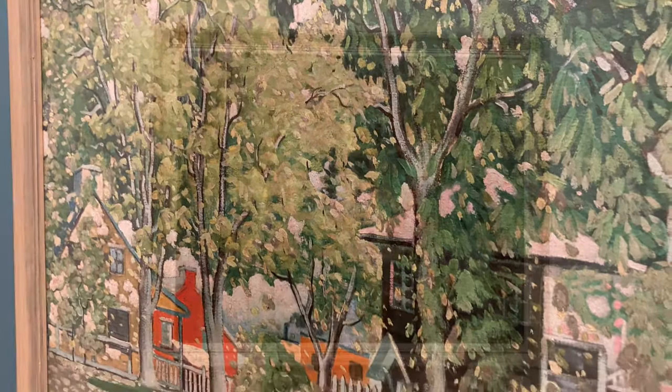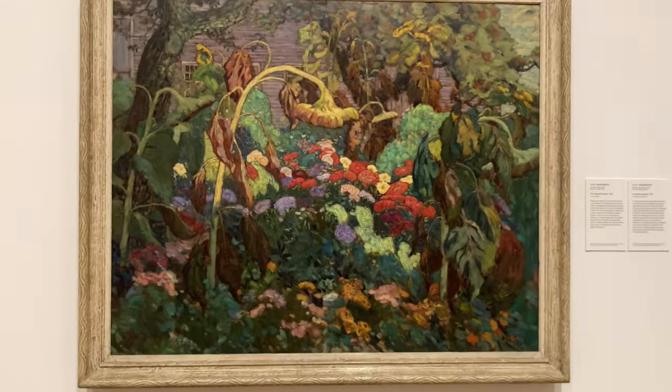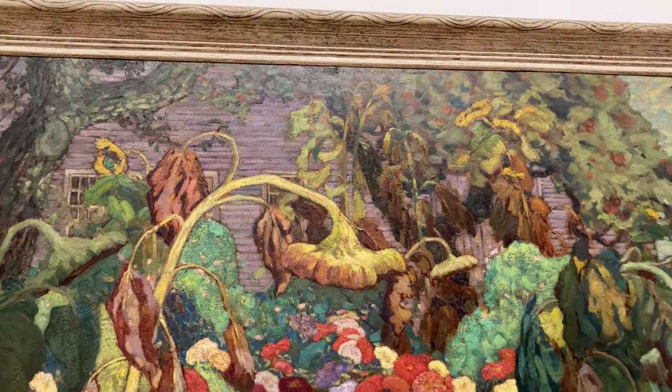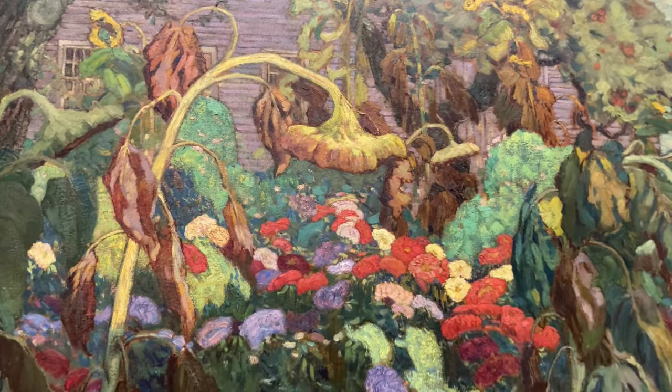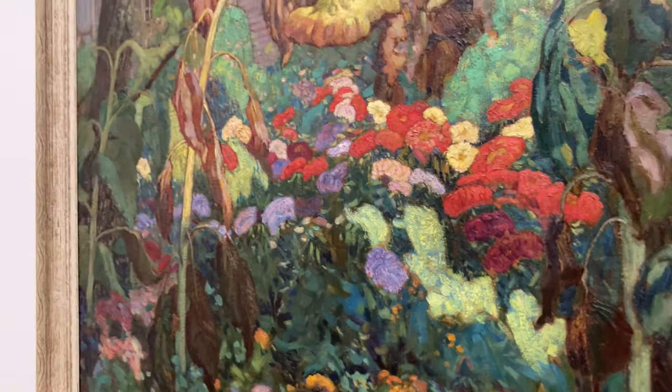Now this painting actually caught my eye from across the room. And I think that's because of the way the color and the light is right in the center. This was created by J.E.H. MacDonald in 1916. And at first, he was actually critiqued for using such a large canvas for what they considered a very mundane subject. According to the write-up, one critic even compared the painting to a huge tomato salad.